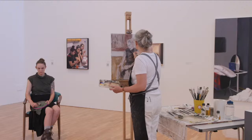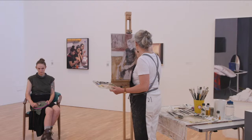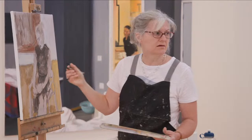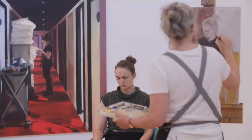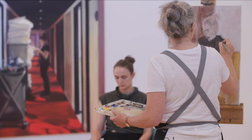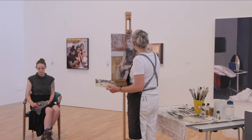So this black is burnt umber with French ultramarine mixed together, and it makes a nice black. It's not charcoal-y, it's kind of warm. Obviously it could be greyer. If you put more blue in it, it becomes greyer. I just want to get that shape there, because that collar circles around her neck in a nice way. And that tucks behind her arm there.